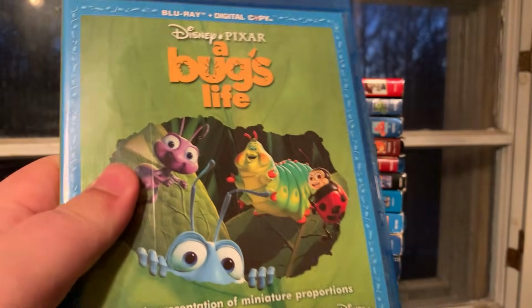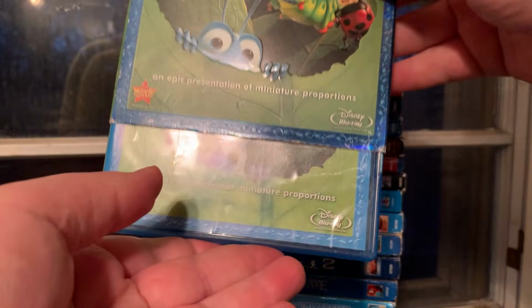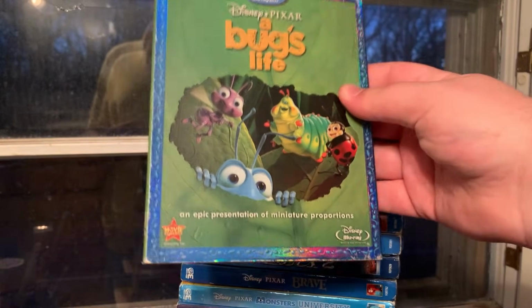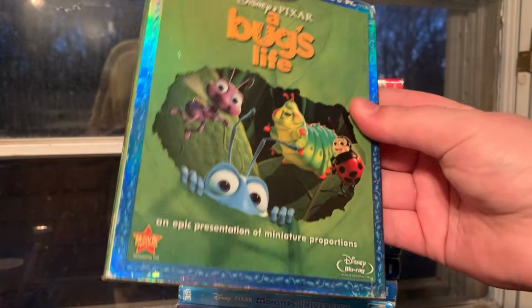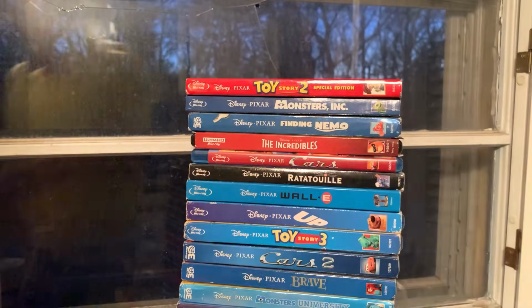But yeah, A Bug's Life, I think, is probably my second favorite Pixar film. It's the most underrated Pixar movie. My only issue with the movie, obviously, is I think it has the worst use of the liar revealed trope. But aside from that, this is, I think, a very underrated Pixar film. And yeah, I'm surprised it doesn't get enough love. But, I really liked it.